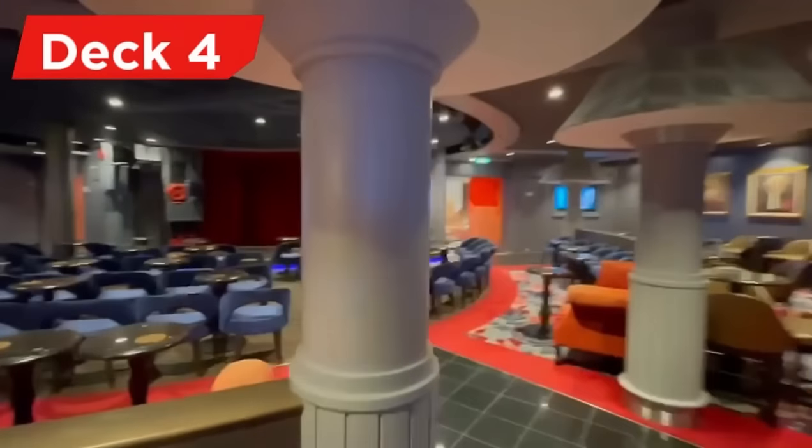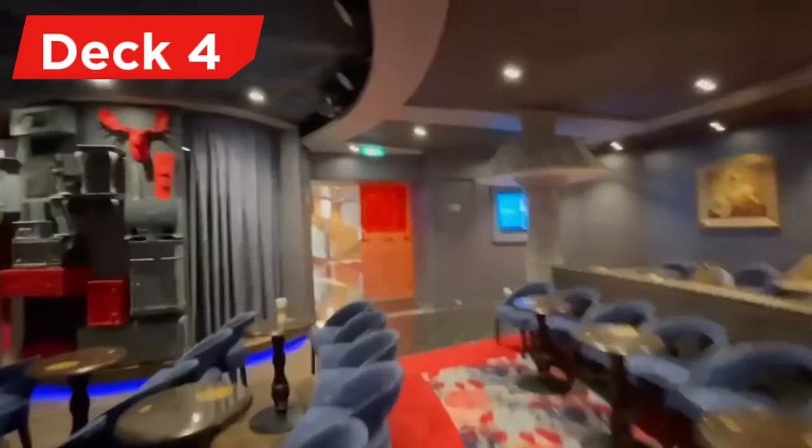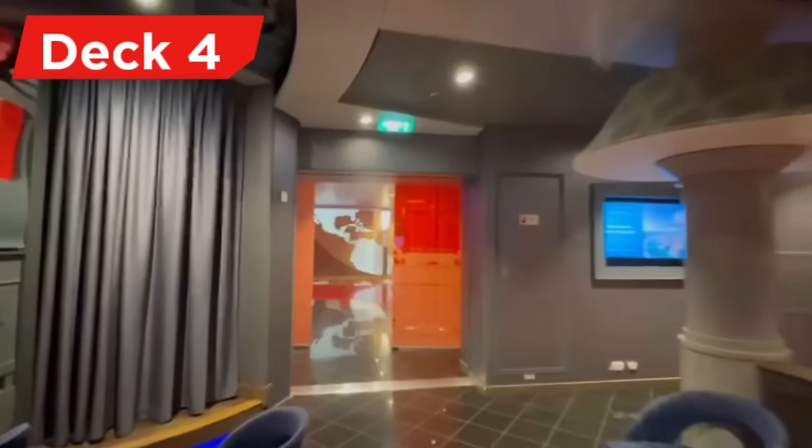Most of these venues, if not all, have bars inside for when the shows are happening. They have bartenders and the bar service there.